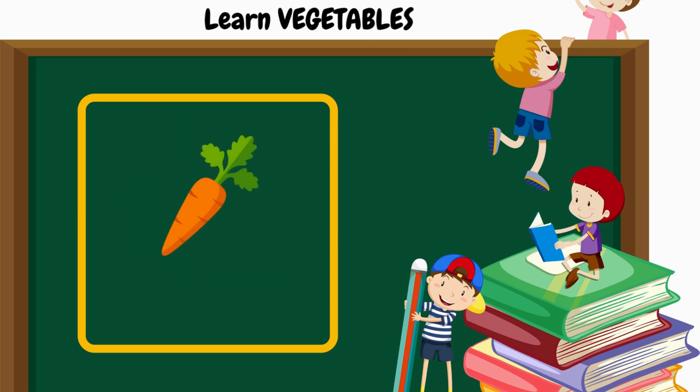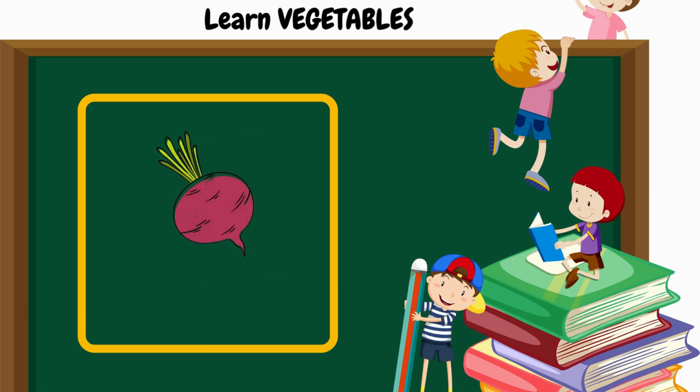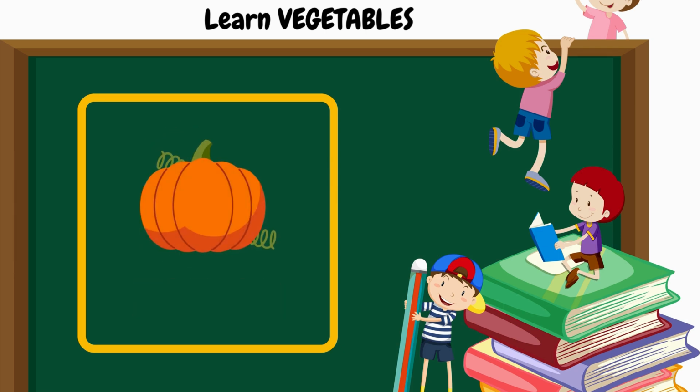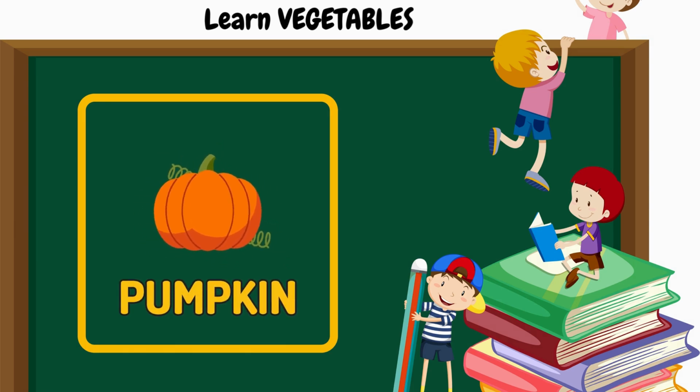Which vegetable is this? Carrot. This is a carrot. Which vegetable is this? Radish. This is a radish. Do you know this one? Pumpkin. This is a pumpkin.